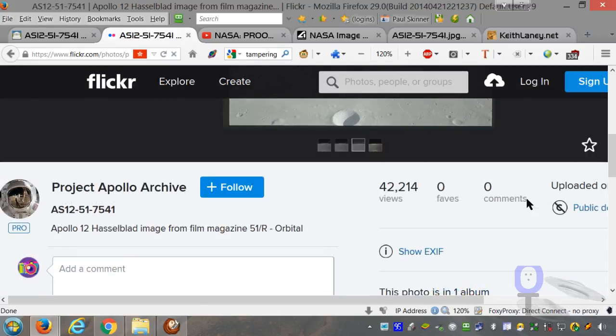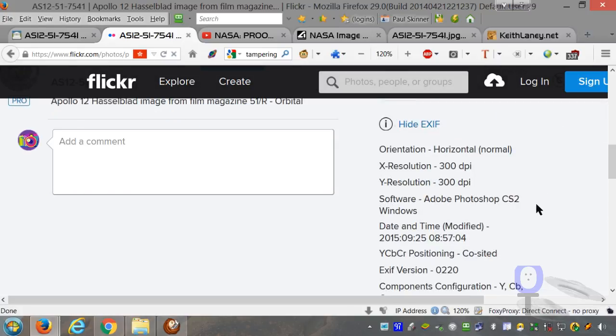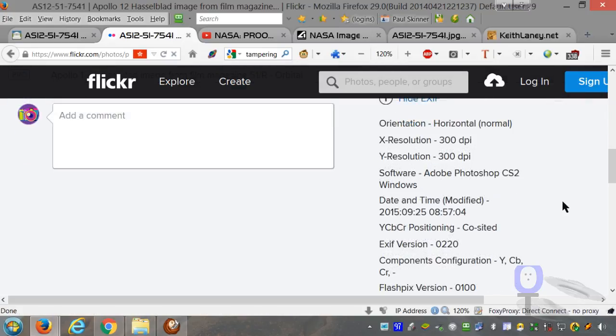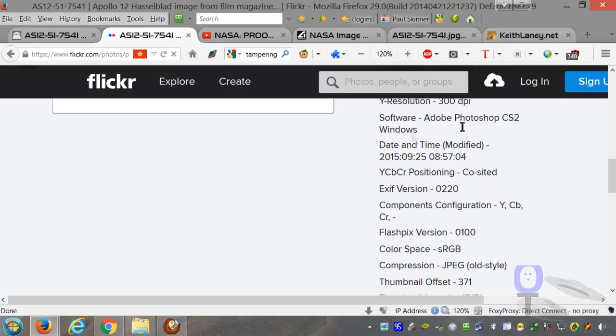Where was the date? Somewhere here you can show more information. The EXIF information gives information about that image. I can't remember what it stands for. Extended information format or something. Probably have to Google that. But it talks about how many DPI it is and what they use to scan it or process the image back to a JPEG.